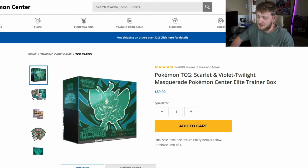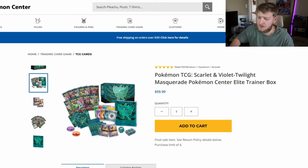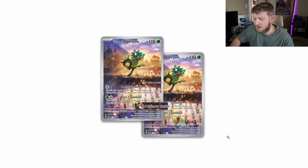Next up, Twilight Masquerade Pokemon Center Elite Trainer boxes. These ones are still in stock. They've been in stock a lot longer than I feel like some other sets have. But probably mainly because of these promos. They're not that sought after of a promo.